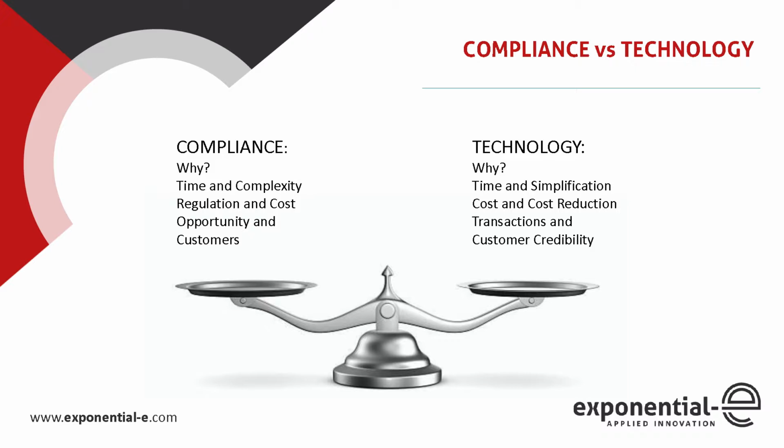When people look at technology, they very often look at it as a time saver, as a way of simplification, as a way of making it easier to do their job. Compliance pushes us towards adhering to a regulation, a standard, something that we can absolutely attest to with our client base. But it comes at a cost, and the cost is sometimes not something that organizations can accept.